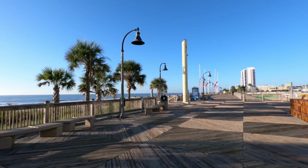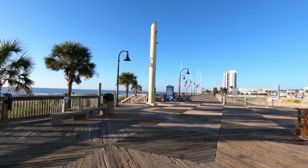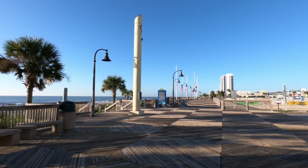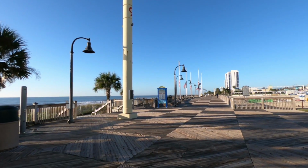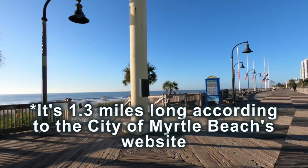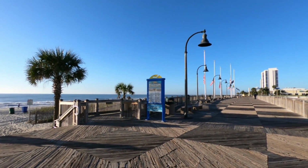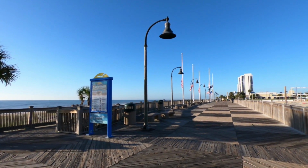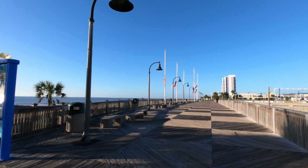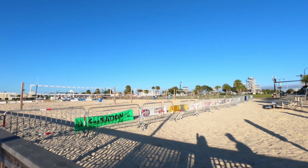The Boardwalk is under 2 miles long. I believe it's about 1 mile and 2/10, but I'll look it up and put it on the screen. But it is quite long if you want to walk the whole thing. It's a great way to get some morning exercise or any time of day, and you get these gorgeous views. We have the volleyball courts over here.